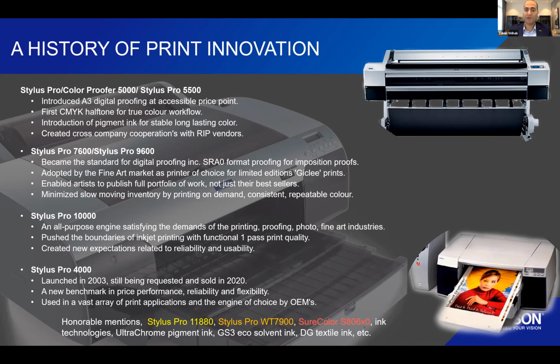And during that time, we already created, across all the companies, a cooperation with all our vendors available in the market. And this product has helped them a lot to move it. And then we have another innovation step in our history, the launching of the Stylus Pro 7600 and 9600, which is an A0 size, and having all the features that we spoke about on the 5000, the high quality and the proofing, copied on a bigger size, A0. So it became an all-in-one product covering the photos, the profiling and proofing system, and the fine art, which started growing and became a fashion at that time.